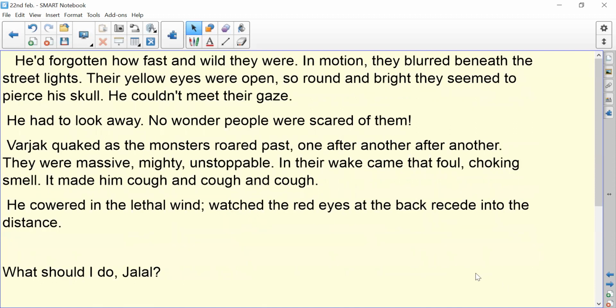He'd forgotten how fast and wild they were. In motion, they blurred beneath the streetlights. Their yellow eyes were open, so round and bright that they seemed to pierce his skull. He couldn't meet their gaze. He had to look away. No wonder people were scared of them. Varjak quaked as the monsters roared past, one after another, after another. They were massive, mighty, unstoppable. In their wake came that foul, choking smell. It made him cough and cough and cough. He cowered in the lethal wind, watched the red eyes at the back recede into the distance.